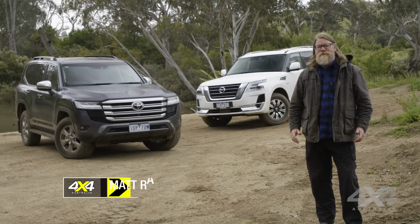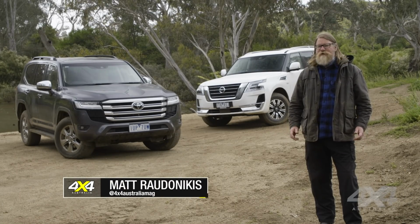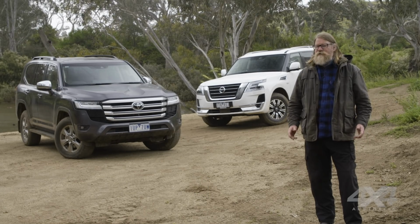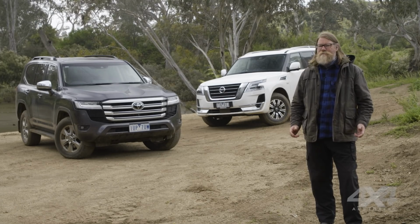The Toyota LandCruiser Nissan Patrol rivalry is something that spans 7 decades, ever since both these Japanese companies started manufacturing their own versions of Jeeps at the end of the 1950s. Here in 2021, both companies have been celebrating 70 years of their respective nameplates.